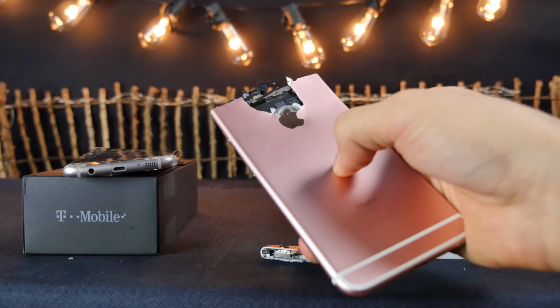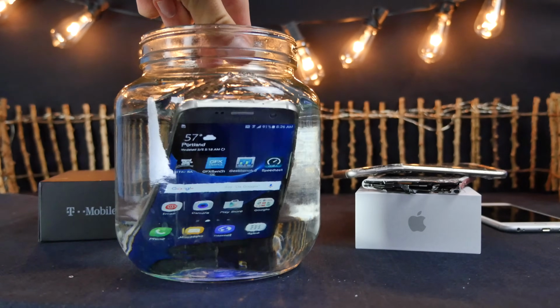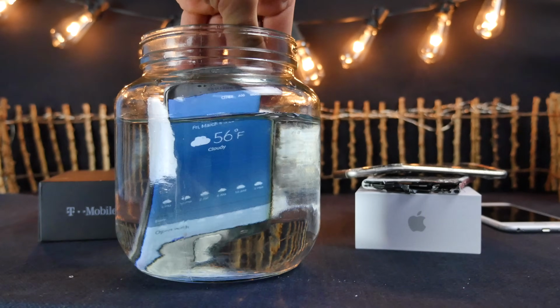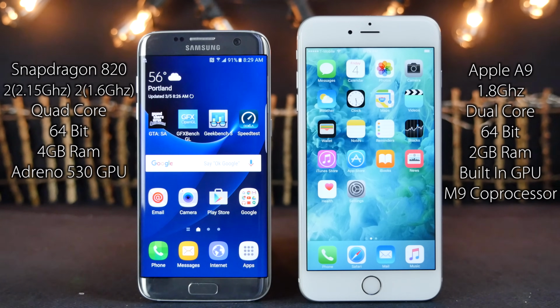Both are extremely tough. And let's not forget one of the strong suits of the S7 Edge, IP68 water resistance, up to 30 minutes in 1.5 meters of water. That's something the iPhone cannot compete with, and something that should be considered when choosing between these. So let's take a look at what's powering these behemoths.